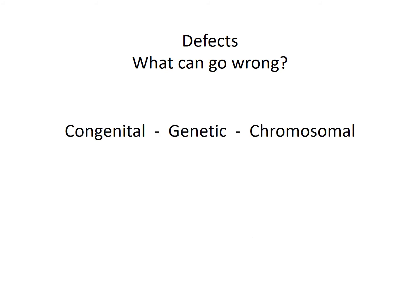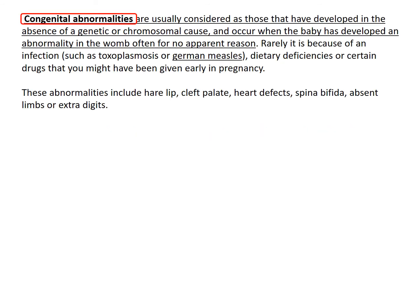There's 3 areas that I want you to be aware of, and I'll have some questions on. Congenital, genetic, and chromosomal. And all I need you to know is how they're different. And so congenital is one of the ones that I really think you're going to have more trouble with, because it means there's no genetic problems. Everything that mom and dad gave them, all the DNA, all of these kinds of things are perfectly fine. And they paired up and did everything. But during those developmental stages that we just saw, maybe it's week 7, maybe it's week 8, something didn't go the way they normally do.